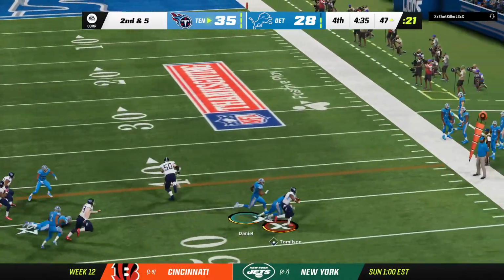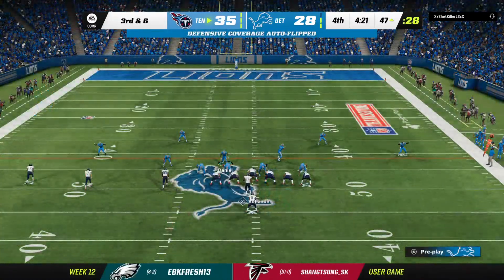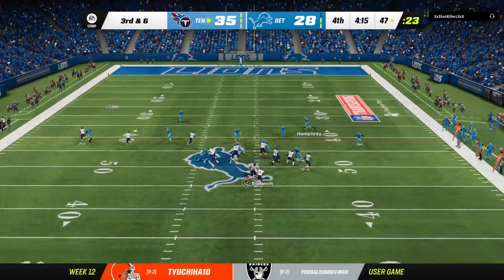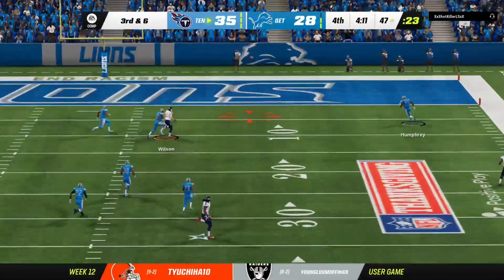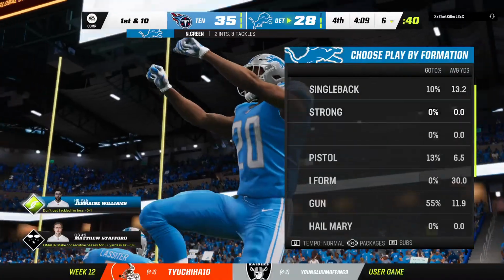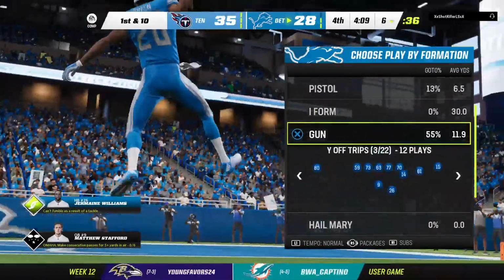And they'll keep leaning on the running game, back to the ground. And there is nowhere for him to cut back as he's taken down in the backfield. He'll drop to throw. Sliding out of the pocket. Oh, he's going up top for Wilson. And look at this. They get the turnover they needed. It's intercepted. And the Lions are right back in this football game.